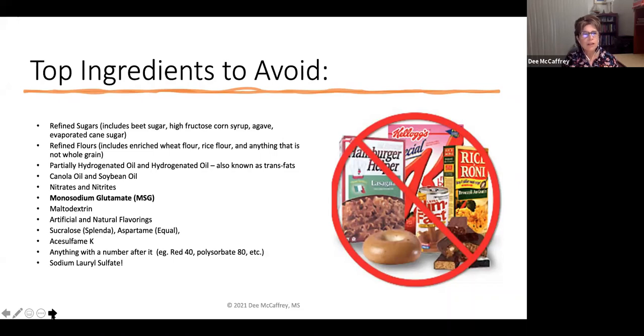And this effect in the body is so reproducible that researchers use it on purpose to do their research. If they want to make a rat eat more than it should, they give it some MSG, because they know that it will have that effect on them, because they do a lot of studies on obesity with mice.